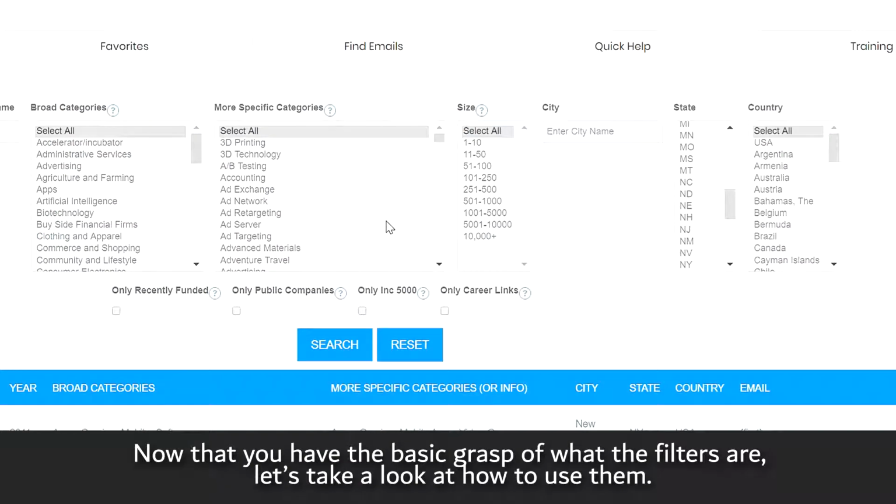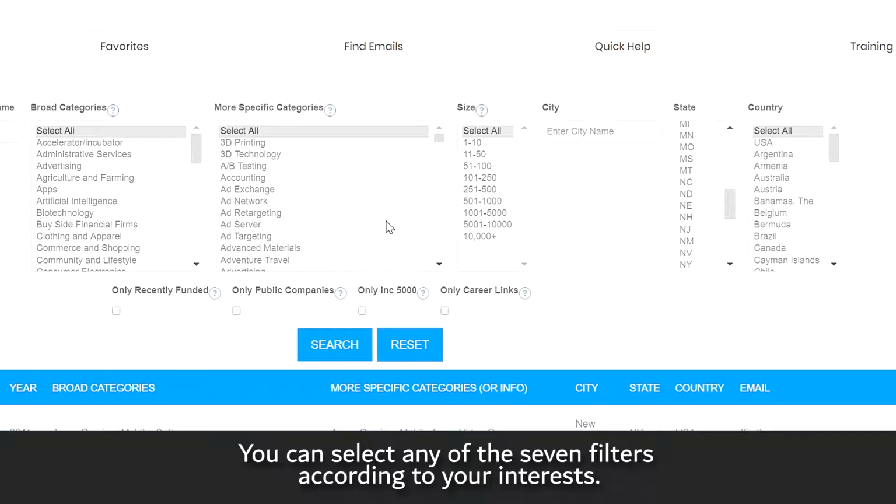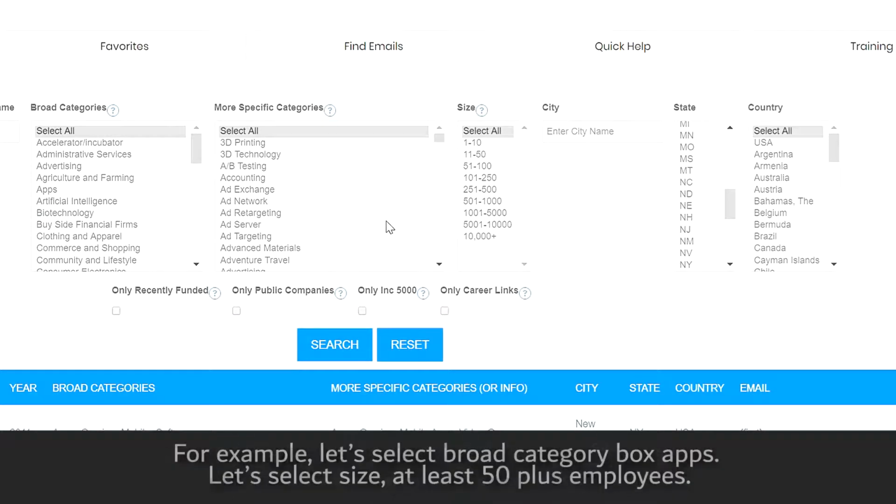Now that you have a basic grasp of what the filters are, let's take a look at how to use them. You can select any of the 7 filters according to your interests. For example, let's select broad category box apps.